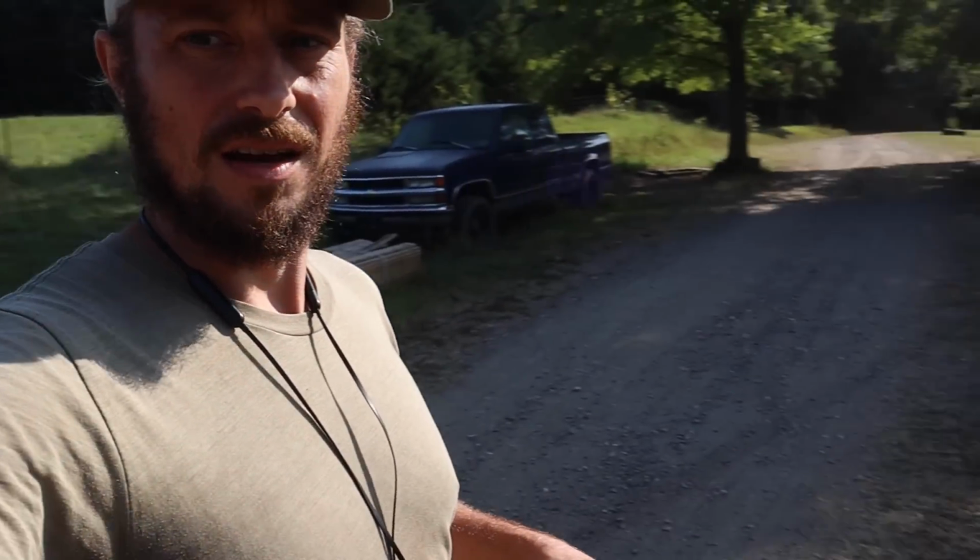I don't know if you can see in the shadow right here. I don't know when the last time this driveway got graveled was. There's not a whole lot of gravel left. It's actually mostly like sand. It's dust. It's just dust from us driving over it.